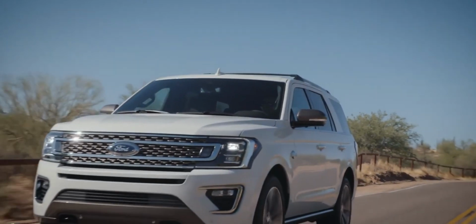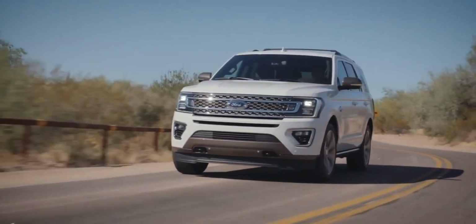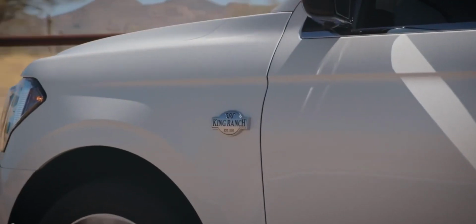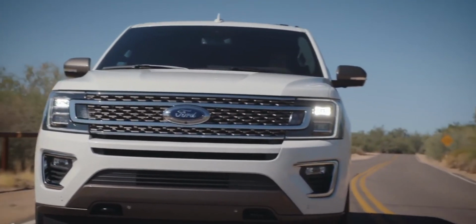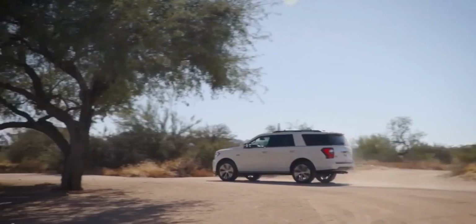To me, it's very interesting to see Ford actually investing time and money and effort into the Expedition again after they simply ignored it for so many years. But I'd love to hear your thoughts on the King Ranch as well as just the new Expedition in general. Do you think this is getting too expensive? I mean, are people still going to choose a King Ranch Expedition over stepping up into a more luxurious Lincoln Navigator, which is built on the same platform?